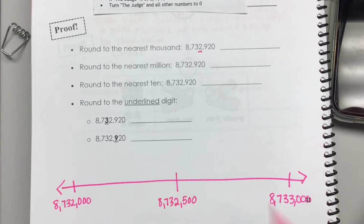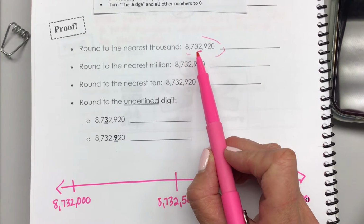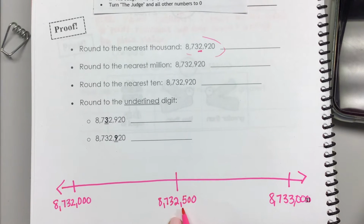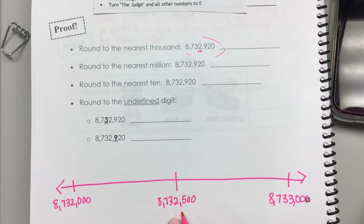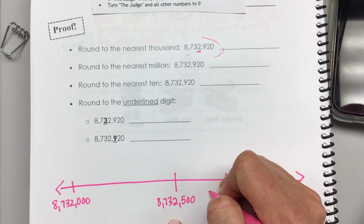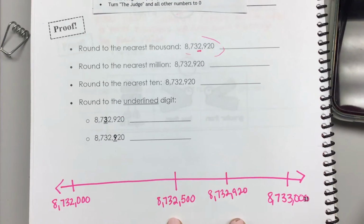And then that tells us, where would this go? 8,732,920. Is it more than this halfway or less than that halfway? Greater than or less than? Stella? More. It's on this side of halfway.